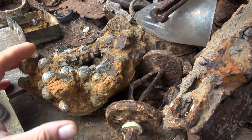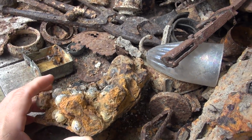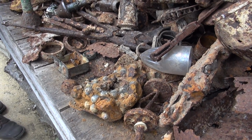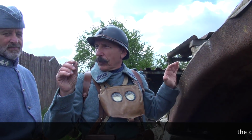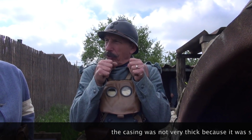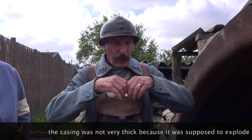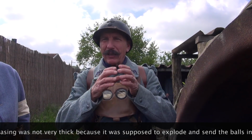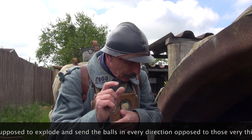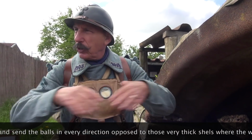And they are the size of musket balls. They're musket balls, yeah, which they used originally, and they just kept going. Un obus à shrapnel n'était jamais très épais. Parce que quand il devait exploser, il fallait pas que l'enveloppe retienne tout. Donc il fallait que ça explose assez facilement. C'était jamais très épais par rapport à un obus explosif. Un obus explosif c'était très très épais. Lui, c'est lui qui partait en morceaux qui tuait.